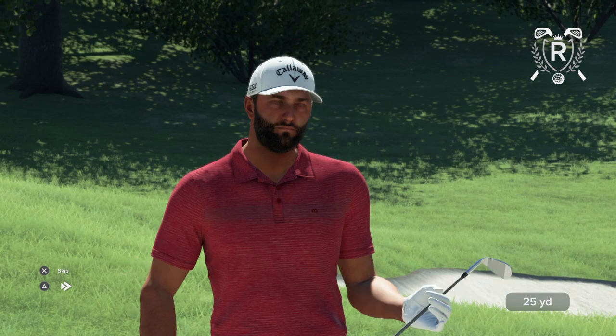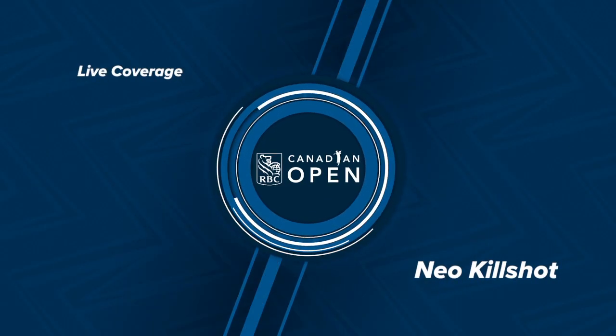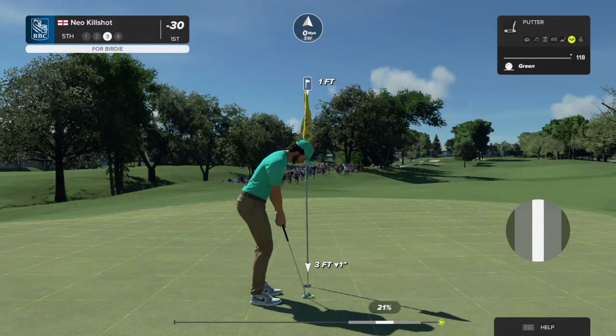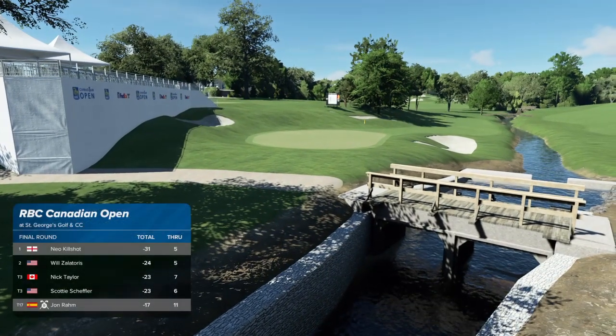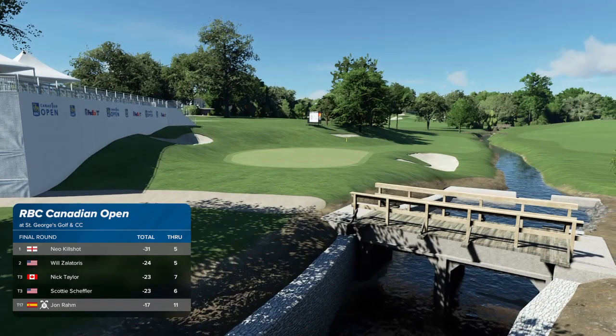How close was that to going in the hole? Great shot. Always nice when you can just go ahead and tap one in for birdie. And still in top spot after that hole. Keep it going.